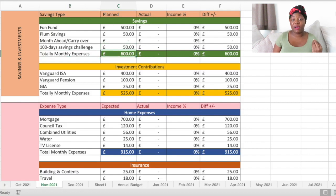For investments, my Vanguard ISA, I'm hoping to add £400, but I'm hoping to increase this as well now that my emergency fund is already funded. My pension, I always put £100, then I get £25 extra from the government as rebate, which is great.